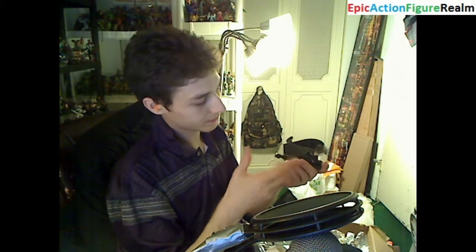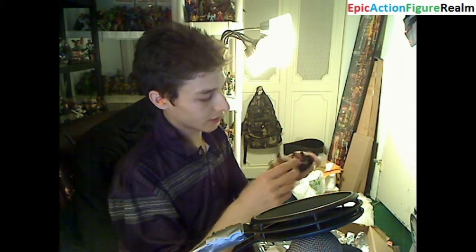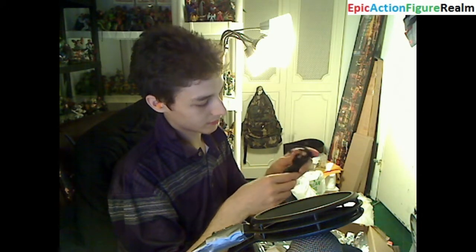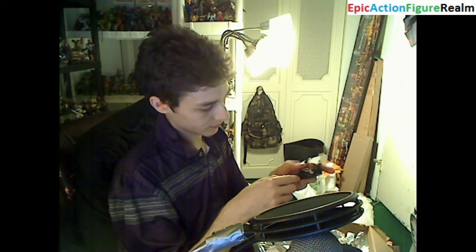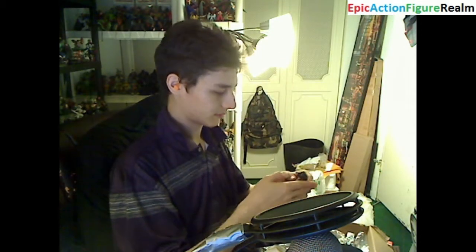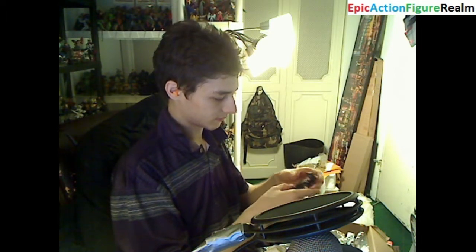They have leg articulation, arm articulation. Their joints penetrate through their pelvis. They emulate the appearances of the Lord of the Rings characters. They're not shoddy in any facet.